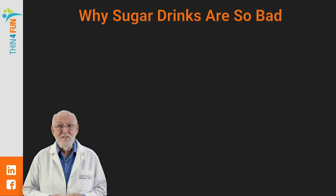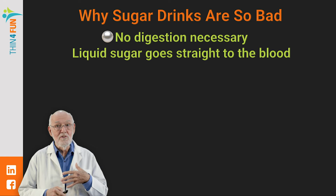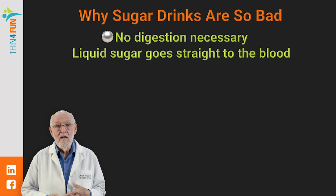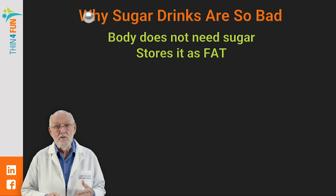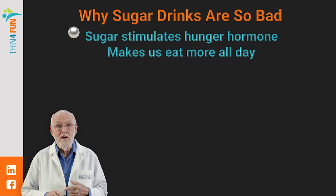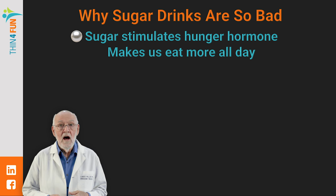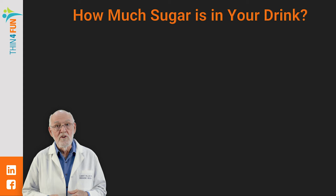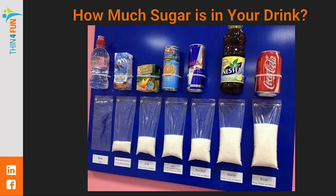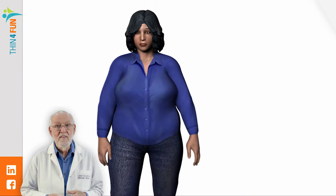Why are sugar drinks so bad? Well, no digestion is necessary. The liquid sugar goes straight into the bloodstream. The body does not need sugar, so it stores it as fat. Sugar stimulates our hunger hormone. That makes us eat more all day long. How much sugar is in your drink? Have you ever noticed? Look at the Coke, look at the sweet tea, look at the juices. You would not eat that much sugar, right? So why would you drink it?